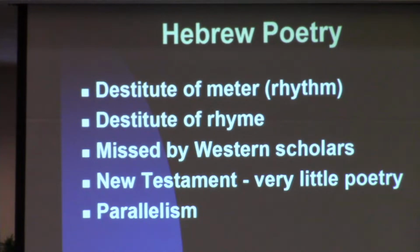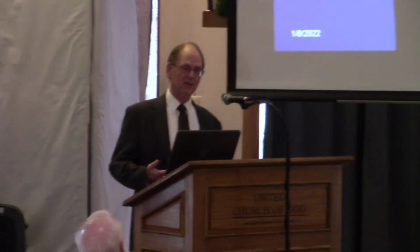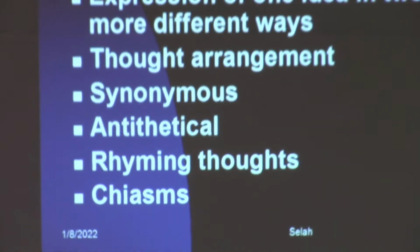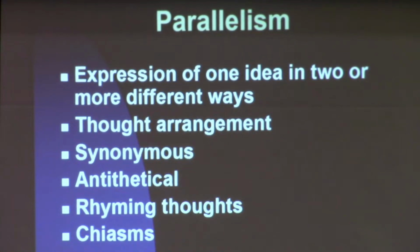So in a sense, less is lost in the translation. It's almost like somebody planned it that way. These things do exist in Bible poetry, but they aren't as important or as common as parallelism. So let's talk about what parallelism is. It's the expression of one idea in 2 or more different ways.